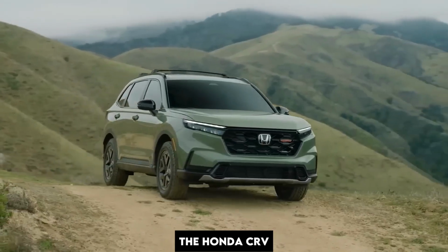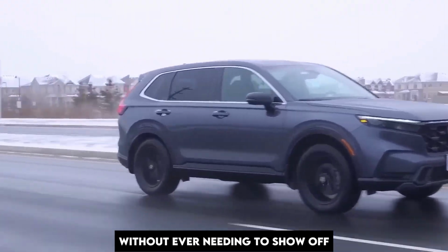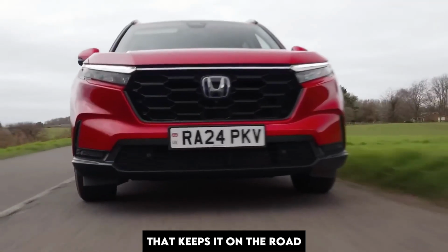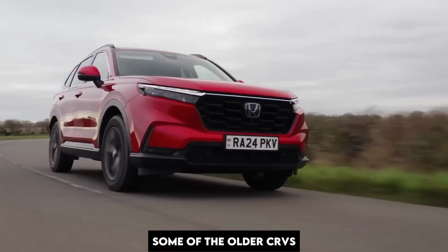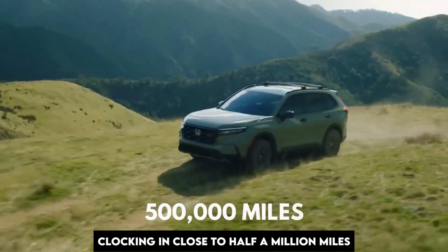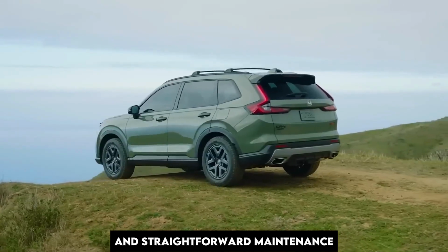The Honda CR-V has become the gold standard for small SUVs, a model that seems to do everything right without ever needing to show off. It's practical, efficient, and built with the kind of precision that keeps it on the road long after most cars have given up. Some of the older CR-Vs from the early 2000s are still running strong today, clocking in close to 500,000 miles. That's not just luck, it's the result of solid engineering and straightforward maintenance.